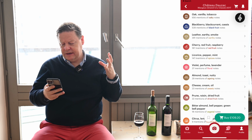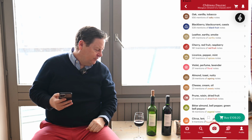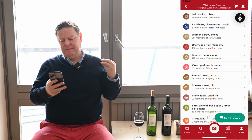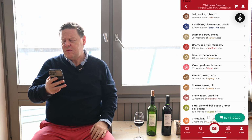So the next thing they say is blackberry, blackcurrant, and cassis. Now cassis is wonderful, it is almost the umami that I look for in big red French wines, but it's definitely there, it's big. I mean, there's a fruit in here that you just do not get from a big Ribera or a big Rioja, and it's very nice.